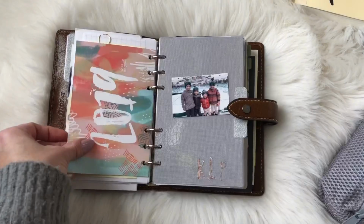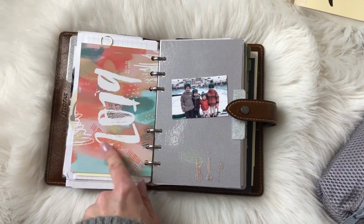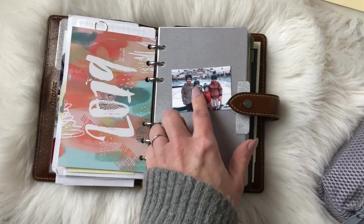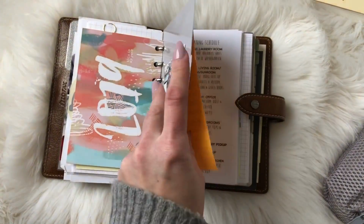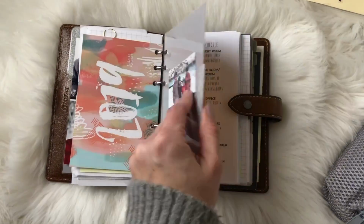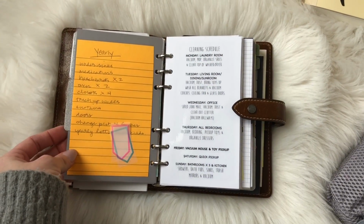This is just where I stick sticky notes. This was in my Virgo and paper order, and it was cute, so I put it in there. This is from when we went to a Dartmouth hockey game, which was a lot of fun. This was the personal section, and then this is my notes.